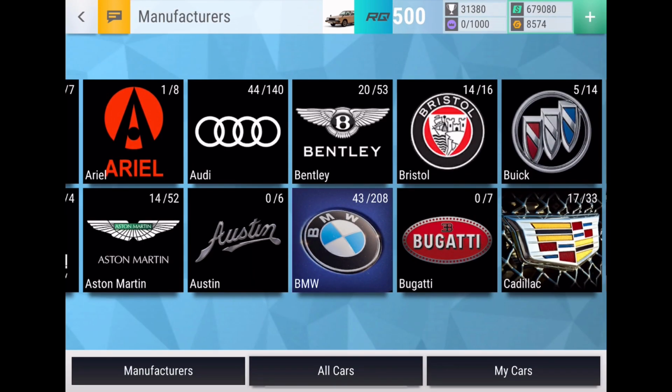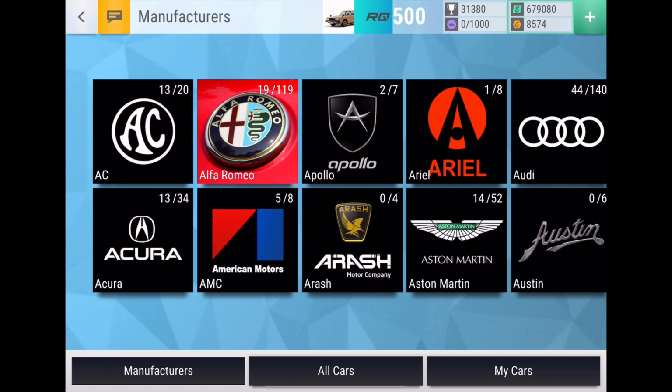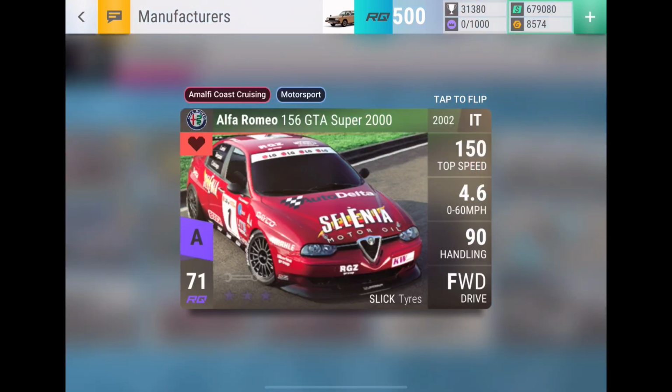3rd place, we're going back to Alfa Romeo. Yep, this is another front-wheel drive car. It is the 156 GTA Super 2000. It's just a non-prize car, front-wheel drive, epic, slick tire race car. Another just amazing clubs car, plus this one's just super cool looking. It's got the 2000 style livery on it, just the 2000 style looking race car. It's just perfect. The picture is amazing as well.